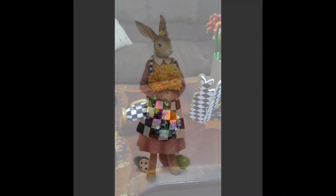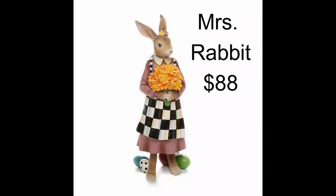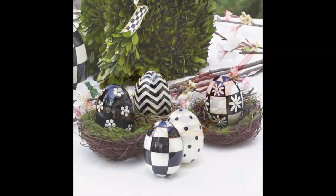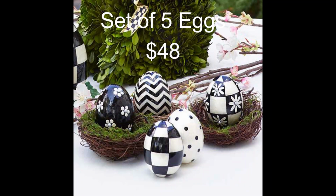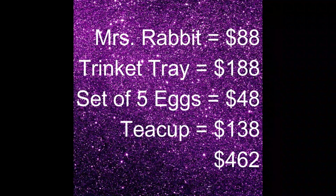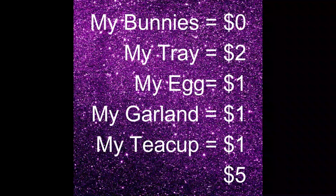And let's kind of break down the cost a little bit here. Mrs. Rabbit, $88. And that's just one rabbit. This trinket tray, $188. A set of 5 eggs for $48. And one teacup, a whopping $138. Like I said, I'm no math genius, but that adds up to $462.